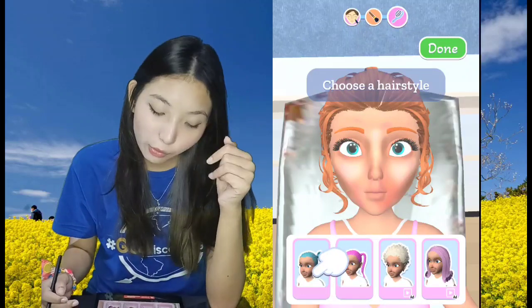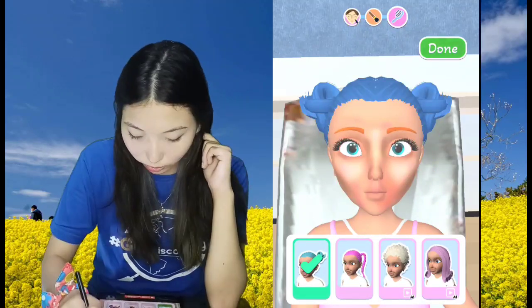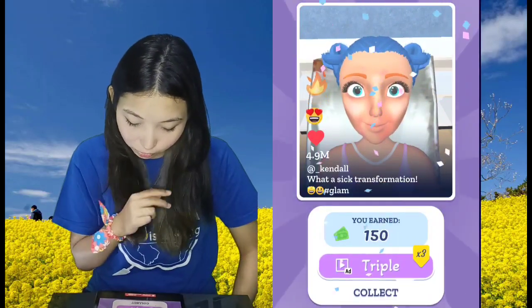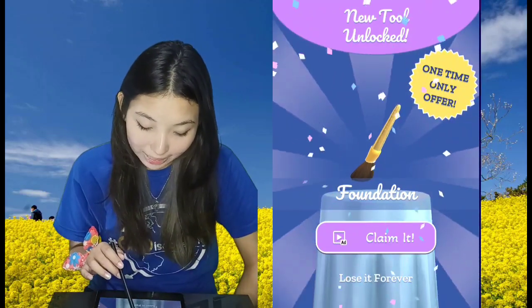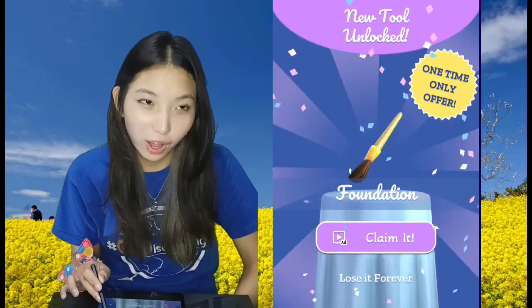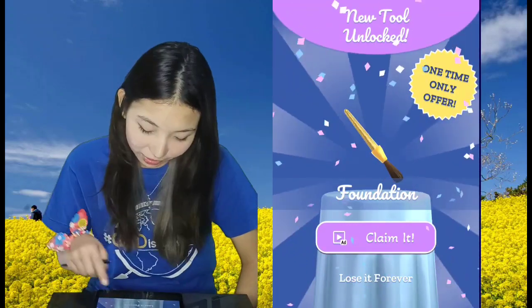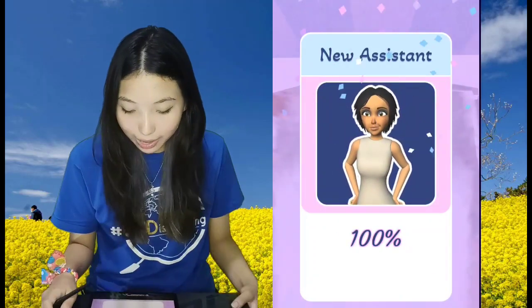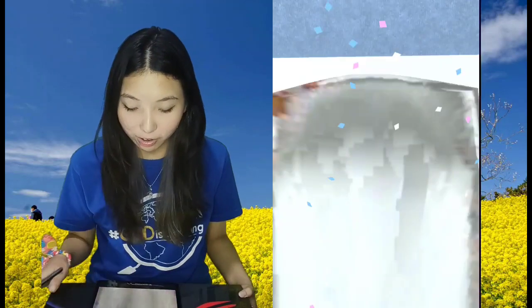Okay, we've got a hairstyle to choose. Of course, this one. What a sick transformation, Kendall. 150. Oh my god, foundation brush. I really want it. Should I claim it? Why not? Yay! Got new assistants. And we got our foundation brush.